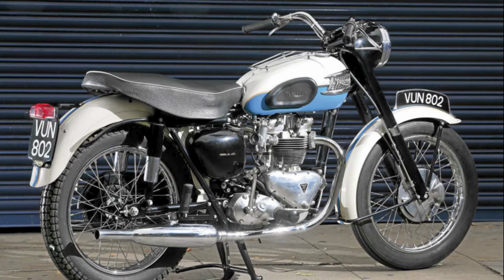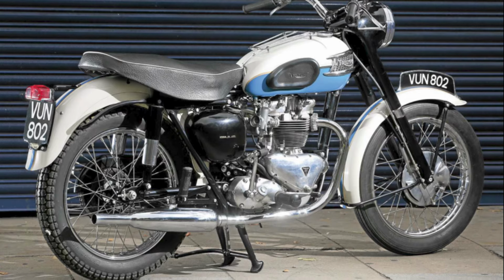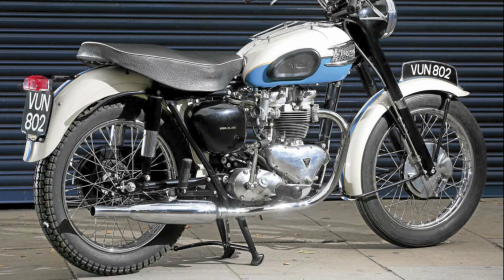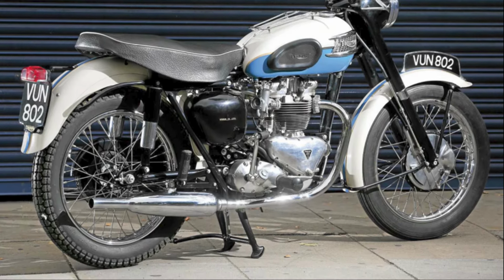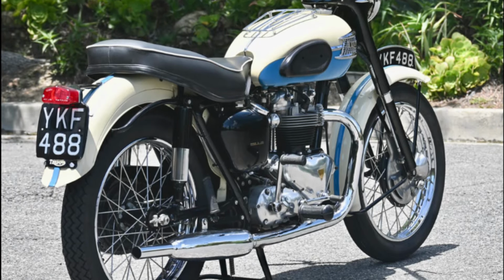Coming in at number 2 on our top 7 most rare Triumphs produced is the 1957 T100 Twin Carb. In 1957, the T100 production road-going model sporting the two-tone paint scheme of Meridian Blue and Ivory was the first Triumph to feature the new Delta head. The T100 carried a front fork shrouded in Triumph's black nacelle.